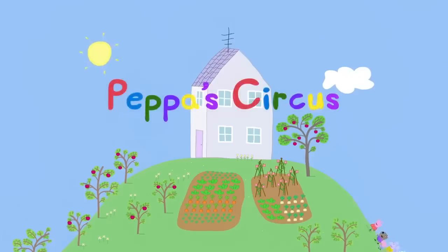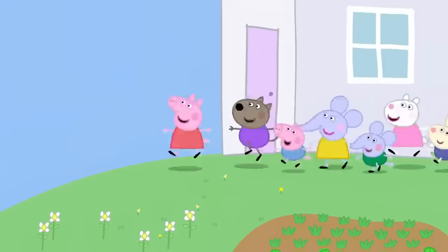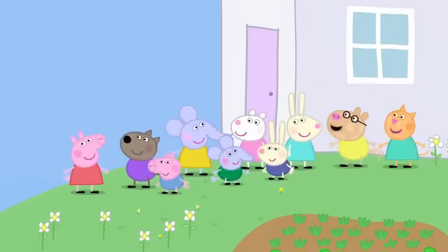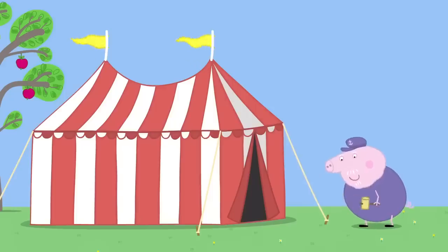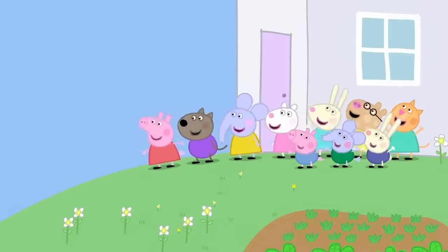Peppa's Circus. It is a lovely sunny day. Peppa and her friends are visiting Granny and Grandpa Pig. Grandpa Pig is putting up a big stripy tent in his garden. It's the circus! Hooray!